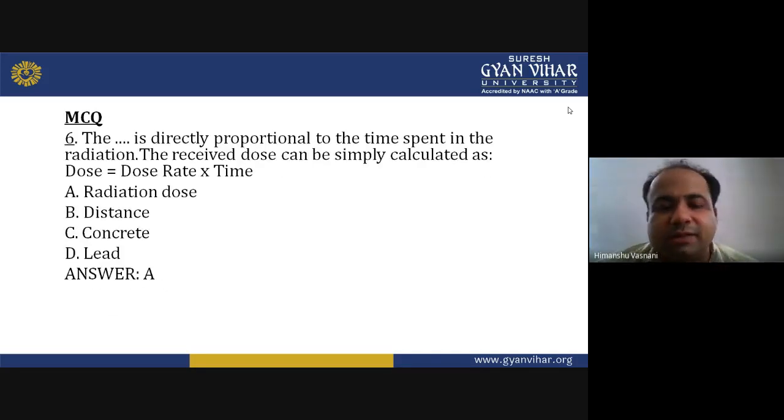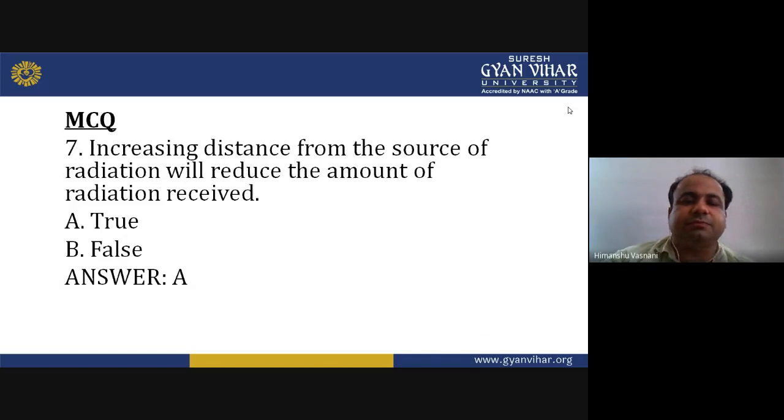Now, the sixth question: the dash is directly proportional to the time spent in the radiation. The received dose can be simply calculated as dose equals dose rate into time. This is the simple radiation dose.